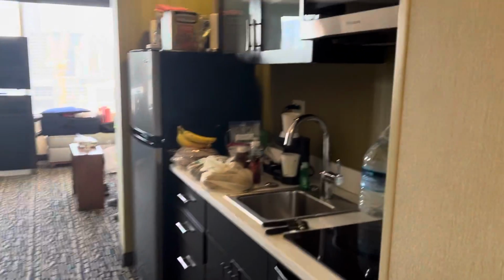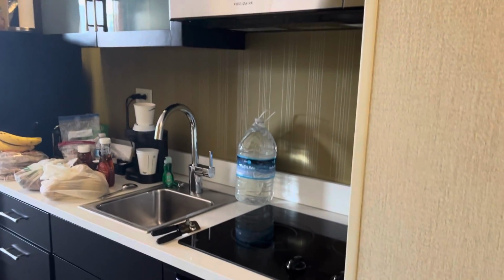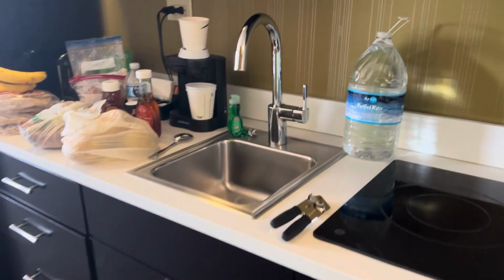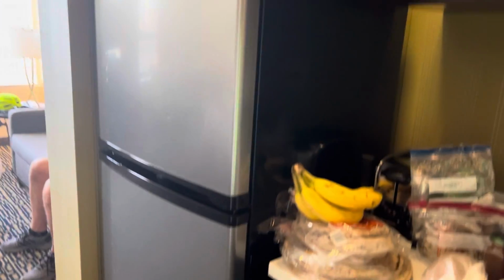keep going, and this is your kitchen area. You've got your microwave, cupboards, your two burner stovetop, dishwasher, nice sink. We brought all our food. Refrigerator.